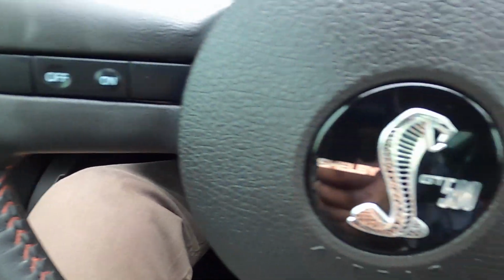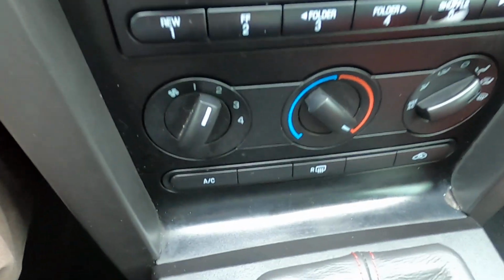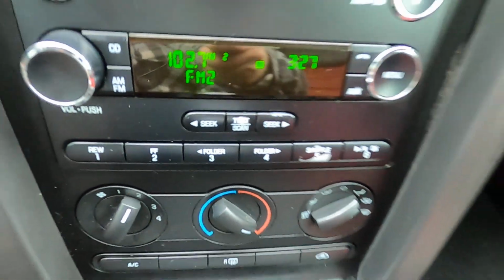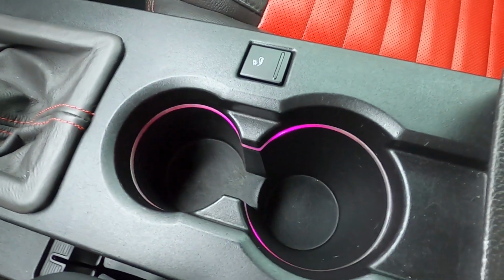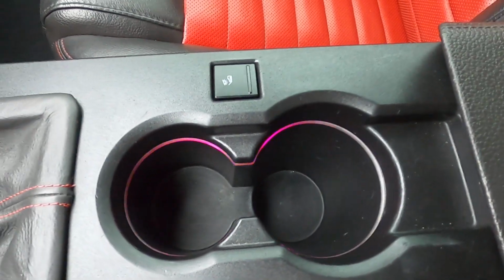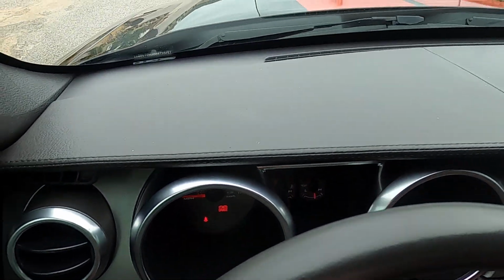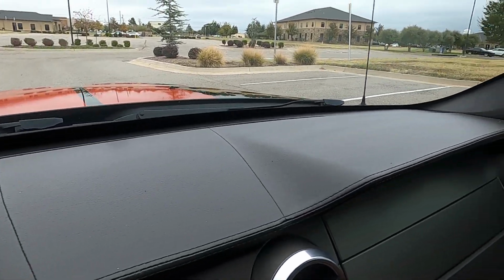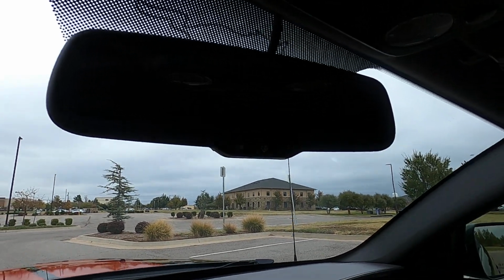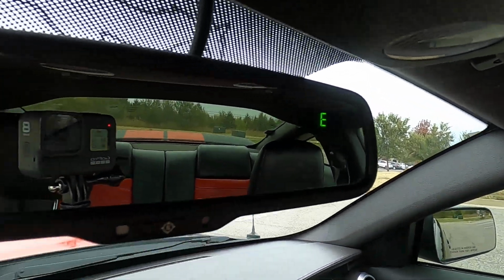All the buttons are in great shape, and only one button in this car that I've seen has some wear, and that is the number 5 or shuffle button right there. That guy's a little worn out, but otherwise it's in good shape. Pink ring lights for the cup holders. It looks like a portion of that is burnt out. Same on the other side, maybe that's just how it's lit. Could be mistaken. The leather trim dash is in great shape. No UV damage or wear there. Auto dimming rear view mirror with a compass, supposedly, I think. Yep, there we go. So you can see there.